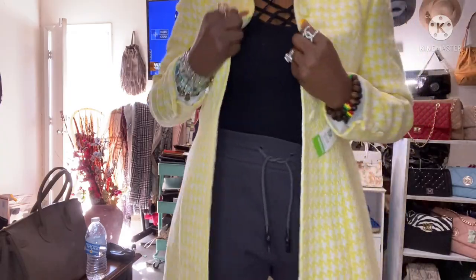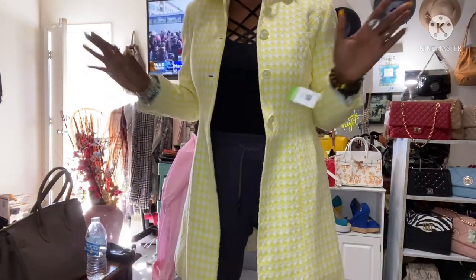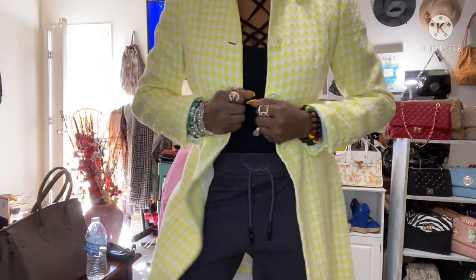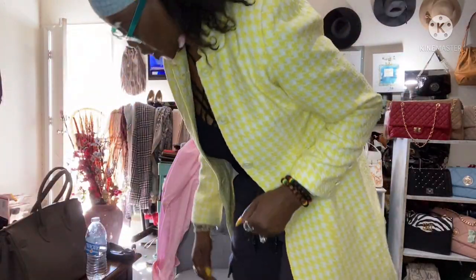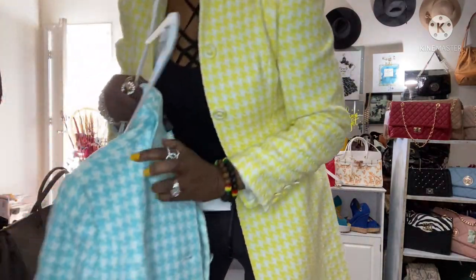So, but anywho, this is so cute. Let me stand up so we get to see it. Beautiful houndstooth yellow, good for spring. I know it's going to get cooler again, so I'm not falling for this hot weather. I'm not falling for that trap. Nice for spring. Beautiful. $12.99.